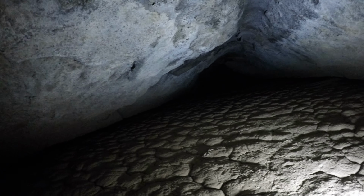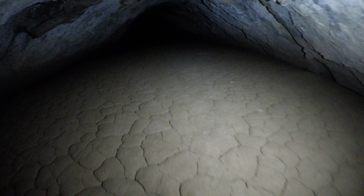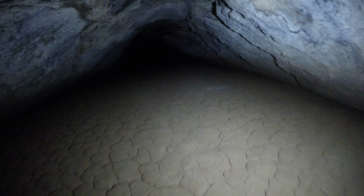But most of the cave is super easy. I mean, look at this floor. It's flat. Very flat. I mean, you could drive a car through here if you could get in.